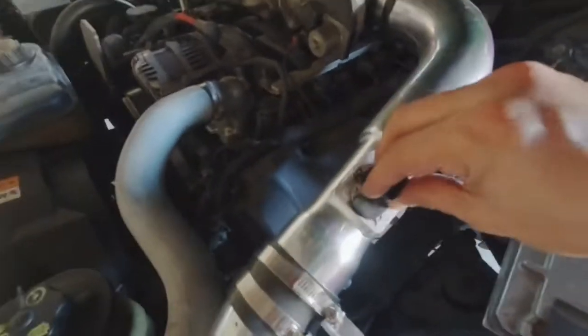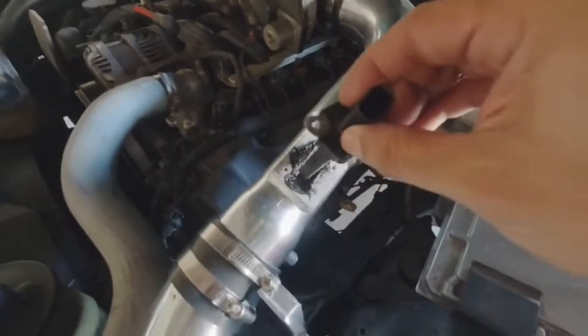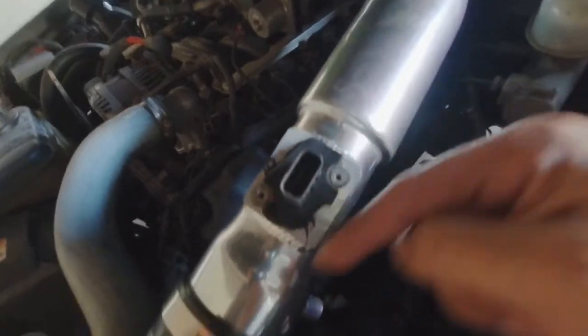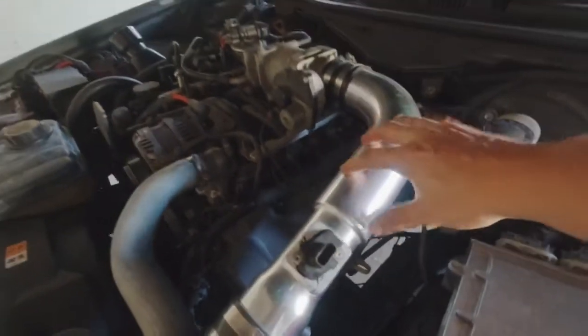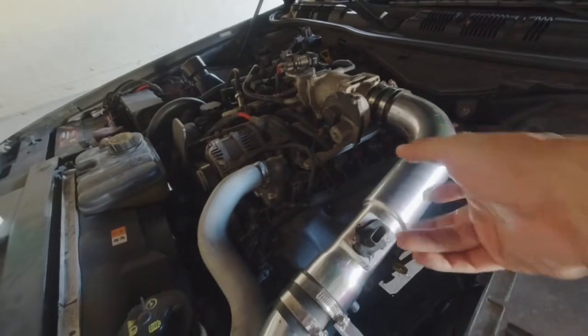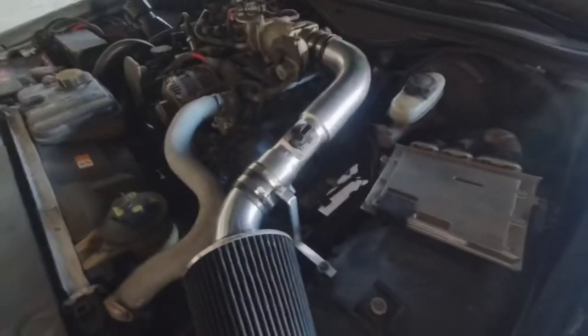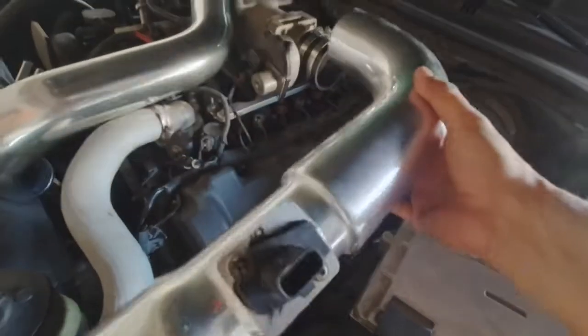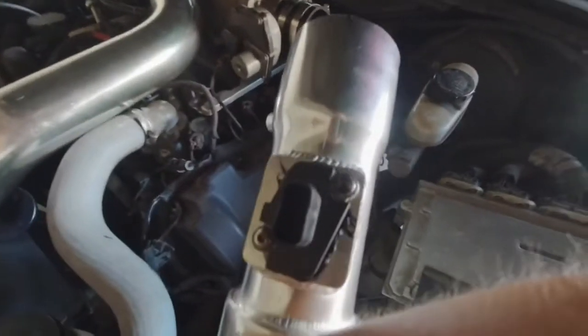So since it doesn't line up like that, I looked at it by turning it around. The holes do line up, but the flow is going the other way. So what if I take this and flip it? That might just work. Let's try it out. Alright, so it was like this, and I was gonna turn it around just so the flow of the sensor could be good. But where's the other piece? Oh, there it is. This was on the end to go onto where the filter would be.